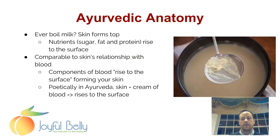Have you ever boiled milk? What happens when you boil milk? After a few minutes, a skin forms on the top. Here we see a picture on the right of the skin being lifted out of the pot on that spoon. Hopefully you can make that out. But basically the idea is that the nutrients, the sugars, fats, and proteins rise to the surface of the pot and form that skin. This metaphor is the way Ayurveda looks at the skin's relationship to the blood.